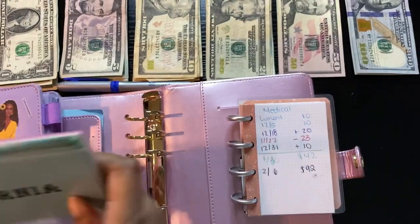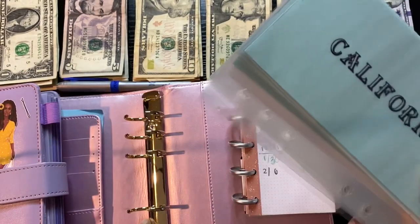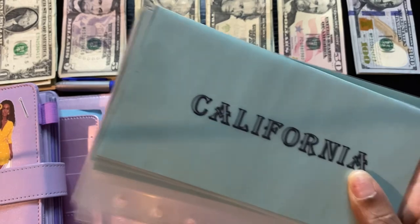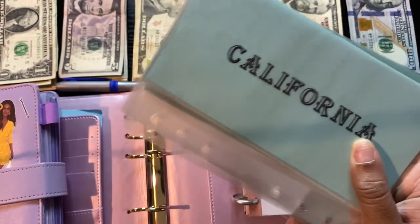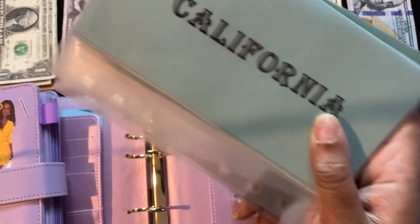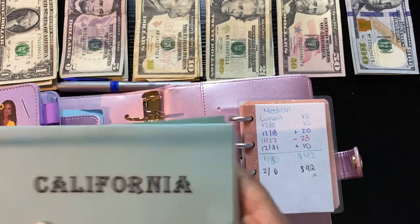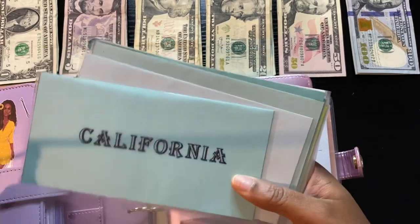All right. And so I'm going to actually put these in this binder rather than my cash envelopes, and you'll see what I'll do with my cash envelopes in a minute. And dang it, I forgot something else. I just want to film. I have to keep stopping because I keep forgetting stuff. All right, hold on. So we're just gonna go and I'll go get it later.